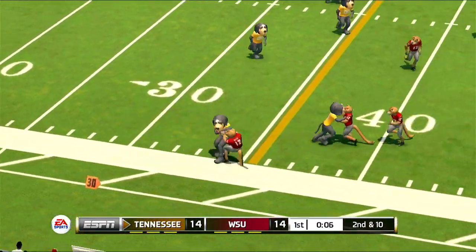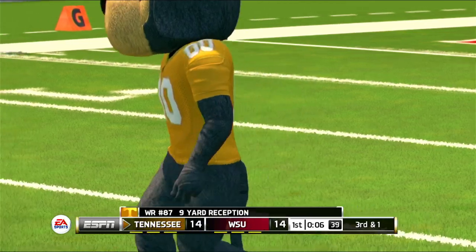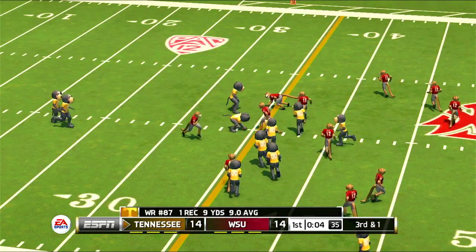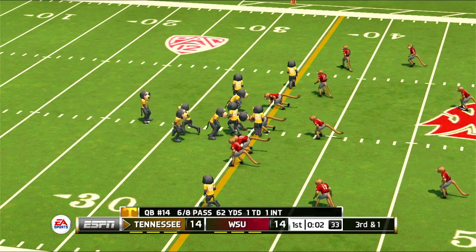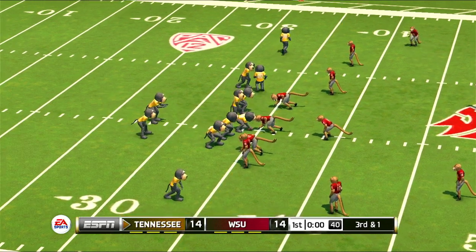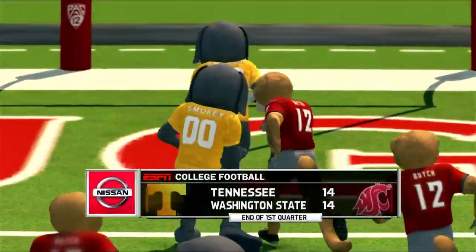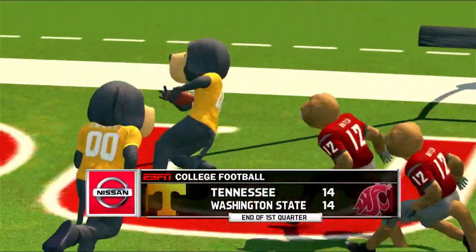Pulls down the catch, and he's got room here. He gets hit out of bounds at the 34. That'll make it 31. So at the end of one quarter, we're deadlocked right now at 14.